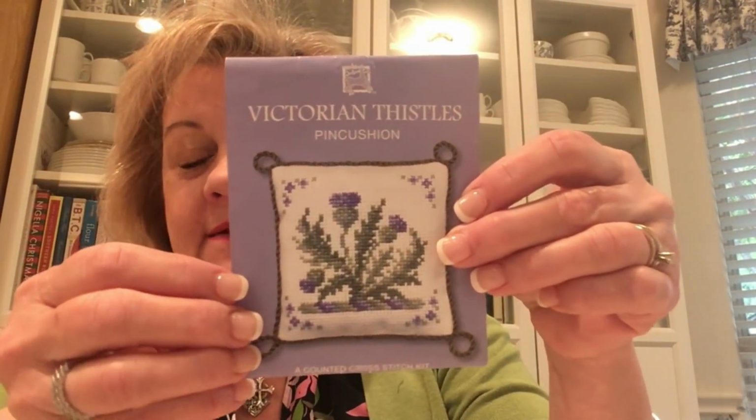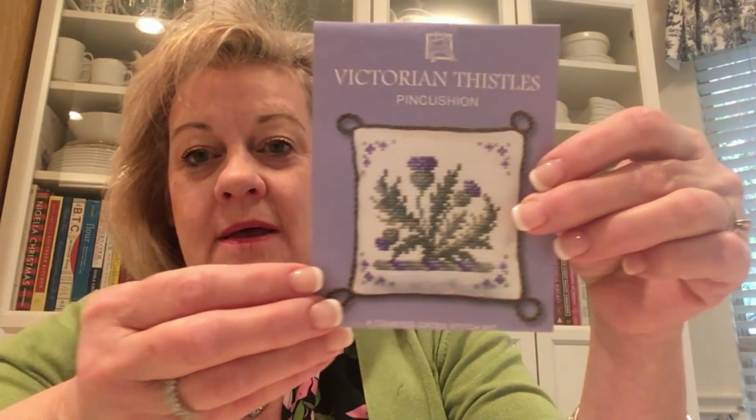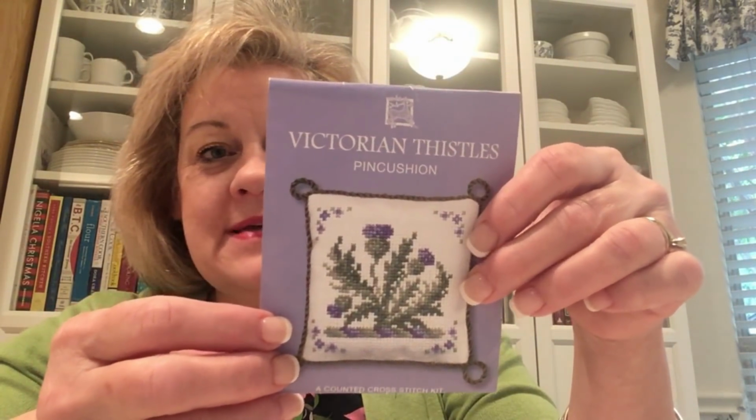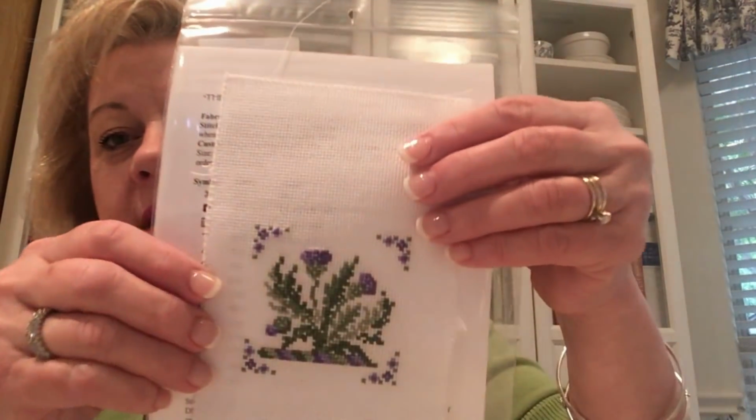So we have a finish today, albeit a tiny, tiny finish, and I'm just excited to show that to you. It is my Victorian Thistles pincushion, which was a gift that came back from the Great British Isles from my husband and daughter. And this tiny little piece, let me see what I can put behind it, was just the most fun purse stitch ever.